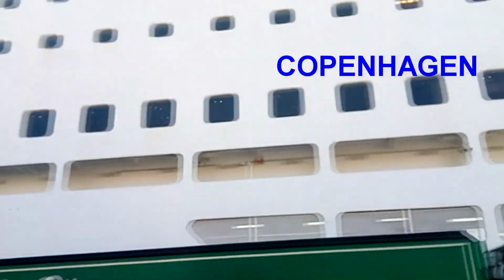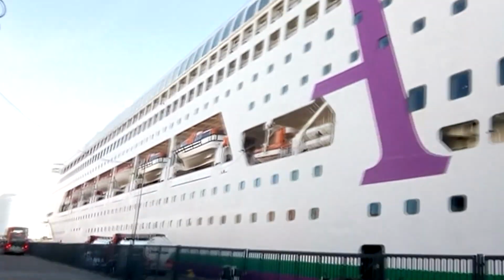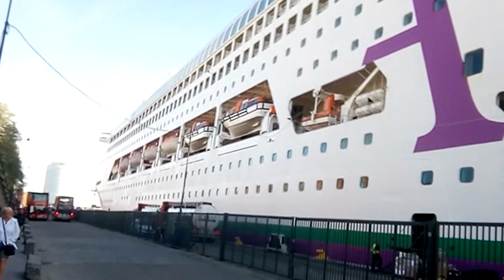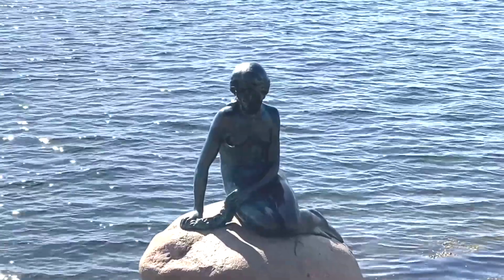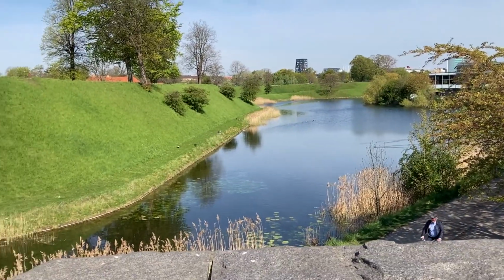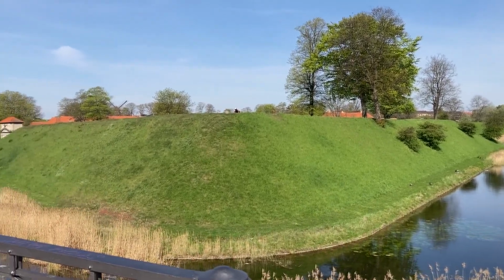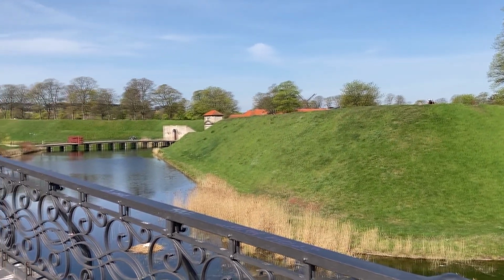Third port of call was Copenhagen. We moored up at the Langelinie terminal, very, very close to where the Little Mermaid was situated, which we passed on the way to the city centre. Through this wonderful park here, past a beautiful church, and ended up in the city centre.